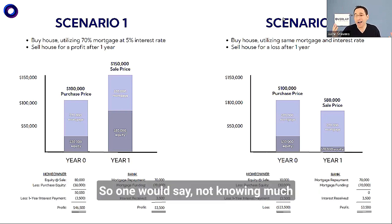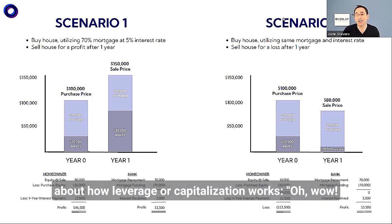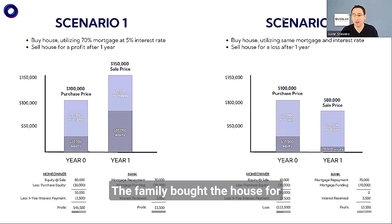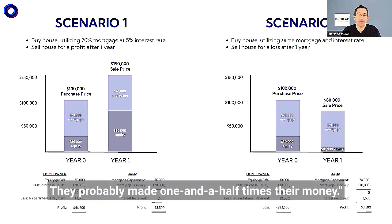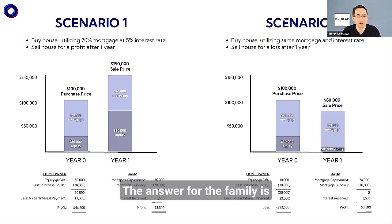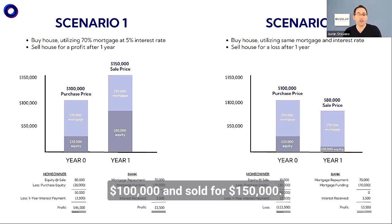So one would say, not knowing much about how leverage or capitalization works, oh, wow, the family bought the house for $100,000, sold it for $150,000. They probably made 1.5 times their money. The answer for the family is actually a lot better than that. The home was purchased for $100,000 and sold for $150,000. Let's look at the economics on the left side for the family.